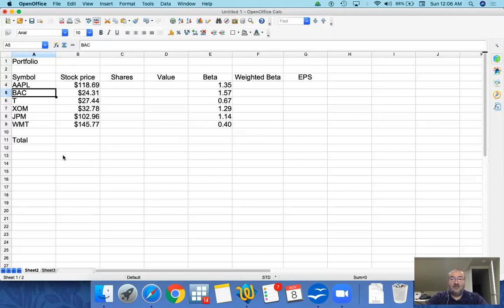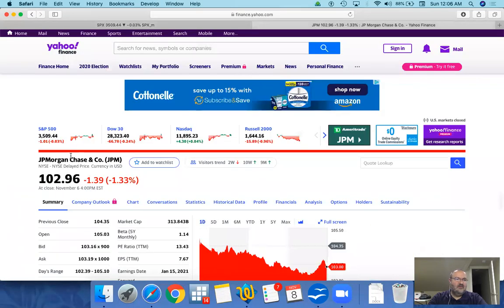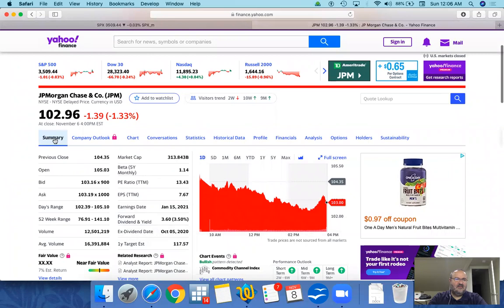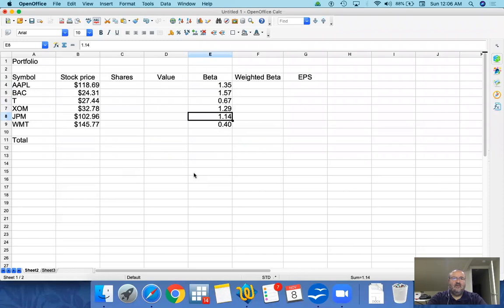And while you're learning this, it may also be easier for you if you were to go with companies that have positive earnings per share. So I put together a little bit of a portfolio, and like I said, no particular reason why I chose these companies, simply because they actually had positive EPS, and it's just easier to explain it this way. I wrote down their stock prices as of Friday's market closing, and I also found their betas from Yahoo Finance. So this is, for instance, JP Morgan Chase, and the beta under summary right here is 1.14. So JPM right there, 1.14.